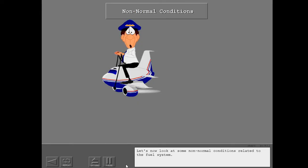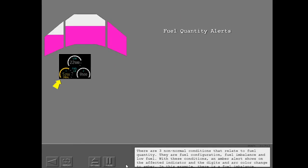Let's now look at some non-normal conditions related to the fuel system. There are 3 non-normal conditions that relate to fuel quantity. They are fuel configuration, fuel imbalance, and low fuel. With these conditions, an amber alert shows on the affected indicator and the digits and arc color change to amber. In this example, there is a fuel imbalance.